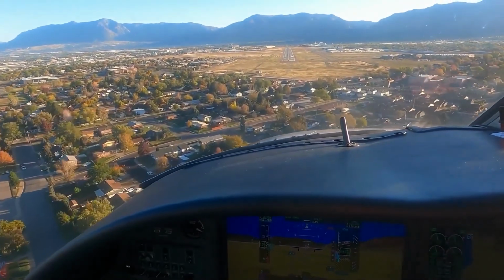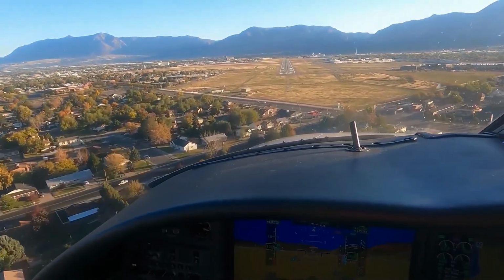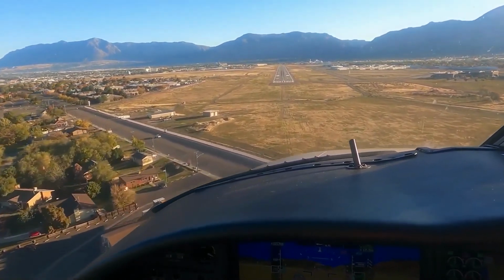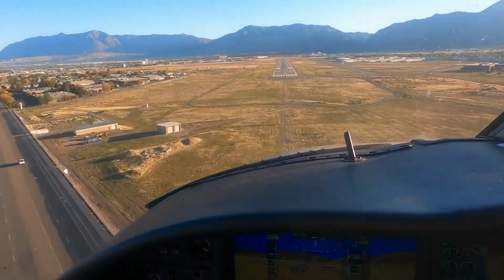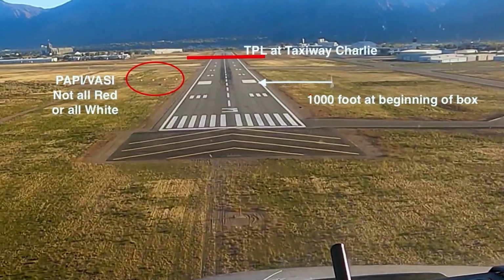So you can start to see the PAPIs in the video. There's the 200. 200 continue. Notice the PAPIs are a little bit past the 1,000-foot marker. Okay, so once visual, transition to outside runway references. The VASI, the PAPI become primary, the touchdown zone markers, and a TPL reference. So this will continue here, and there's what it looks like.